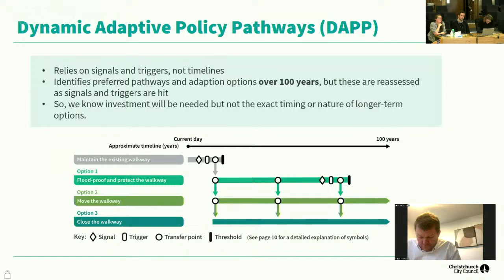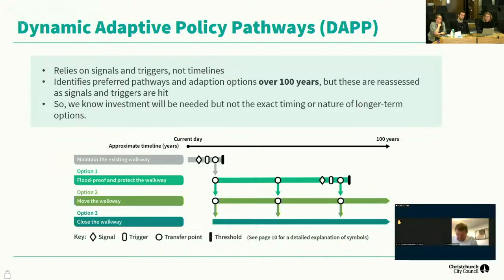We don't know the exact rate of sea level rise because we don't know how quickly the world will reduce emissions. At the moment we don't have strong central government direction for how we're planning, and we know that over time there could be significant changes in our district, like population movement, and quite significant changes for council in terms of funding constraints. So the DAPP process allows us to plan forward even despite all of those uncertainties. And just to give that example up there, because you'll see some of these metro maps as we move forward.